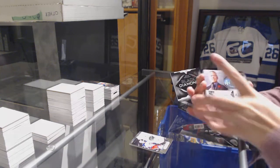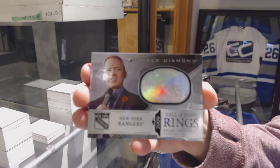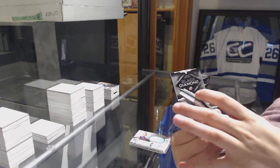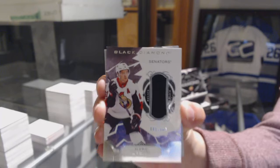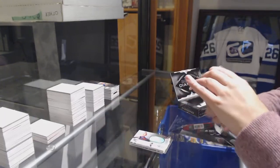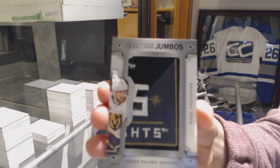We've got a Hall of Fame rings for the New York Rangers, Brian Leetch. A jersey number /149 of Mark Stone for the Senators. And let's see who the diamond is. Bum, bum, bum, bum, bum.